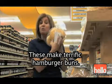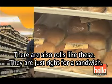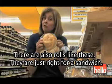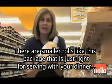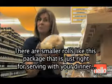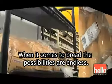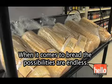These make terrific hamburger buns. There are also rolls like these. They're just right for a sandwich. There are smaller rolls like this package that is just right for serving with your dinner, plain on your table. When it comes to bread, the possibilities are endless.